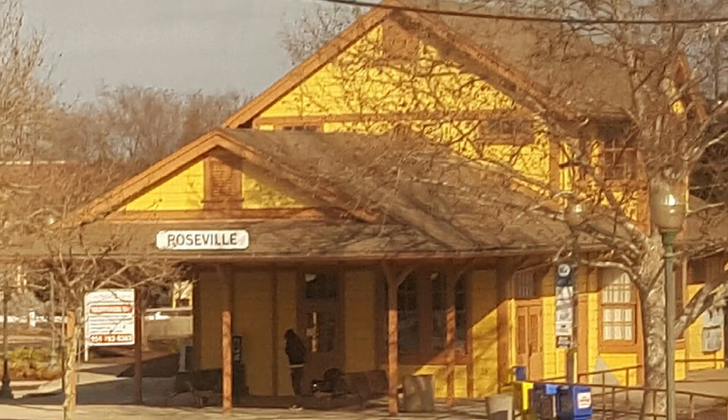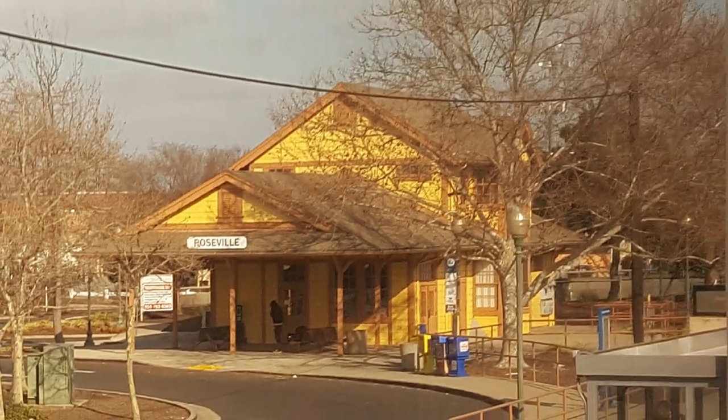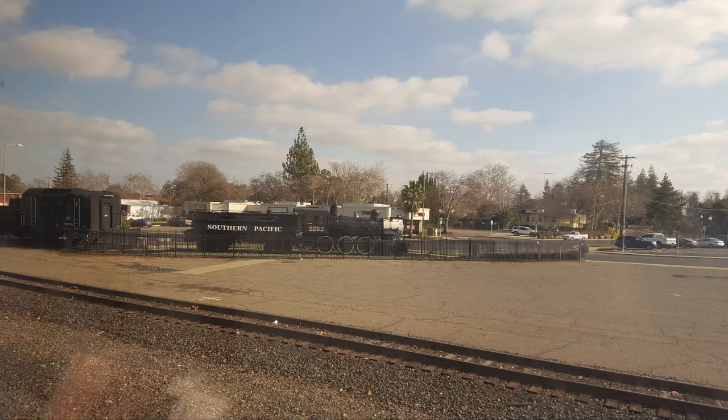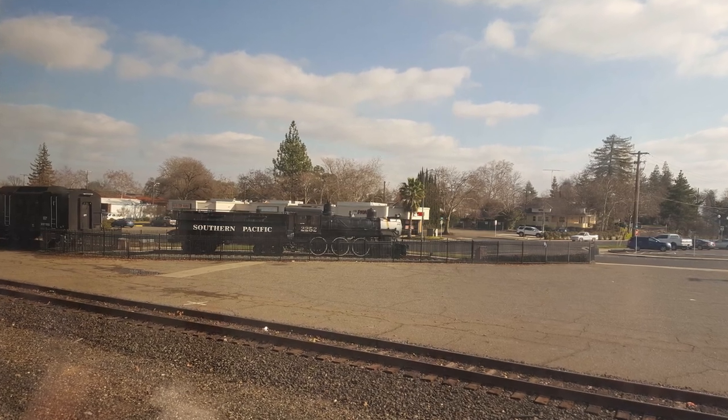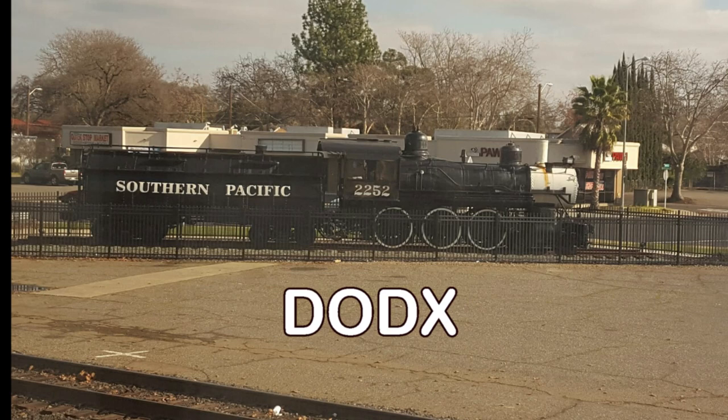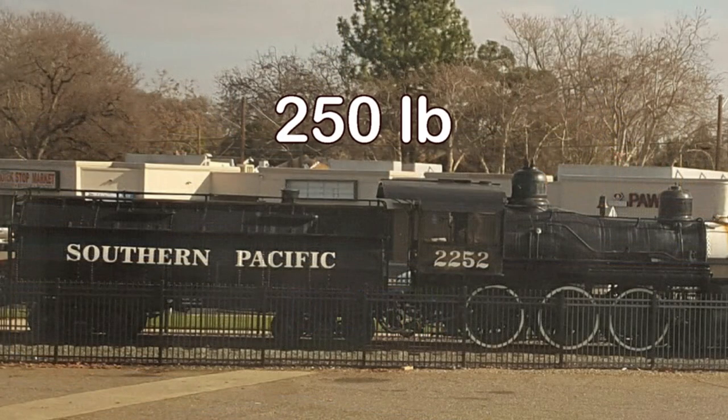On April 29, 1973, a series of explosions ripped through a munitions freight train at the Southern Pacific Railroad yard in Roseville and could be heard 40 miles away. The train had been headed for Vietnam. Physical evidence confirmed that first explosions were centered at a DODX-type boxcar loaded with 250-pound bombs.